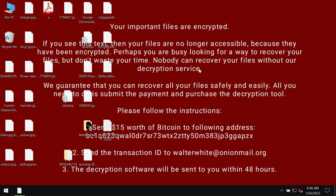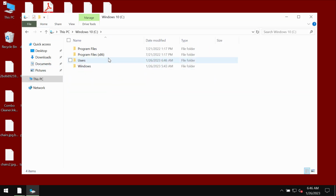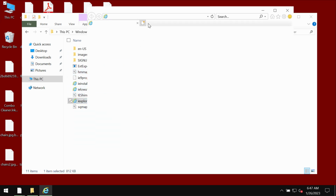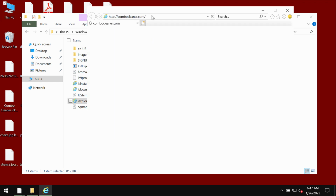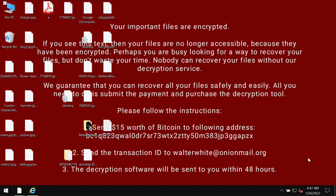On the other hand, paying the ransom is not a good idea. Don't waste your money, don't pay the ransom. We recommend you to remove this ransomware with the help of Combo Cleaner Antivirus program. You may get Combo Cleaner on the official website combocleaner.com. Download the application, install the software through this official website, and then start scanning this system.